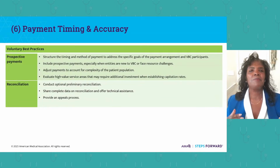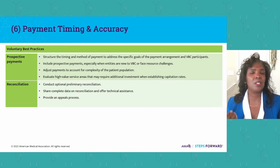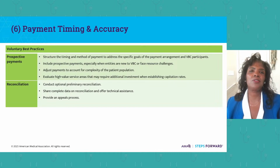And so some of the best practices: structure the timing and method of payment to address the specific goals that we seek. Include prospective payments in those models. If you can arrange that, it did make a difference for us. Adjust the payments to account for the complexity of the patient population. We've said that a few times now. Recognize who you're taking care of and make sure that you're getting paid for taking care of that level of complexity. And then evaluate those high value service areas that may require additional investment, particularly if we're going to have capitation rates. And then conduct those preliminary reconciliations.